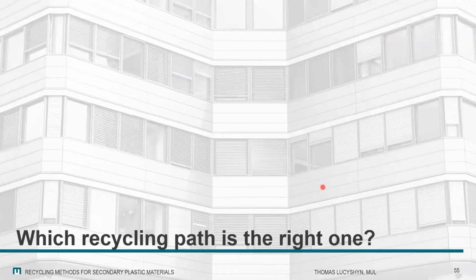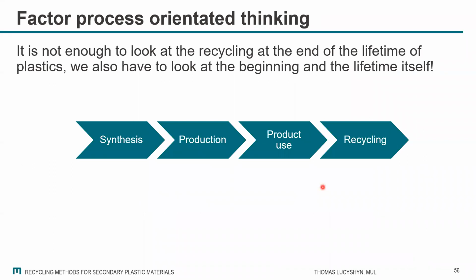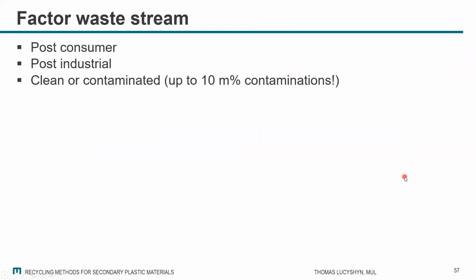Which leads in the end to the question of which recycling path is the right one, which should we choose? Of course, this cannot be answered in a simple way. You have to consider various factors. One factor is process-oriented thinking, which is necessary to get an answer. It's not enough to only look at the recycling at the end of the process. You also have to think about the synthesis process, the production process, the product in use. All of these components have to be considered to get an answer of what end of life scenario could be possible.